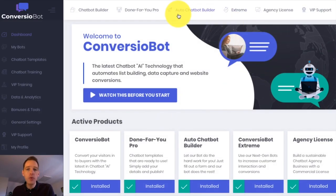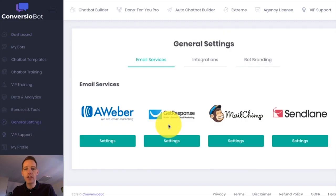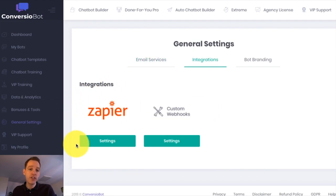So I'm on the dashboard right now, and I want to show you how easy it is to set up a bot on your website. In this example, I'm going to use a done-for-you bot to build an email list. If I come over to the general settings page quickly, you'll see that we are fully integrated with a number of different email marketing services. We're also fully integrated with Zapier, which allows you to connect to thousands of different apps.